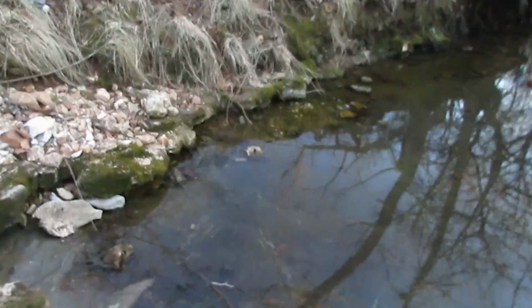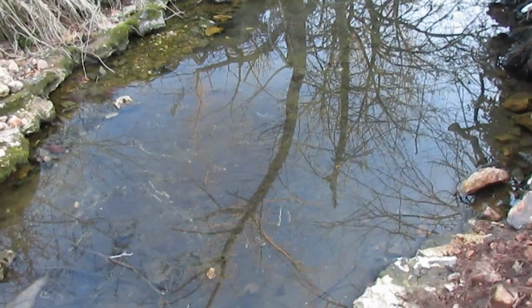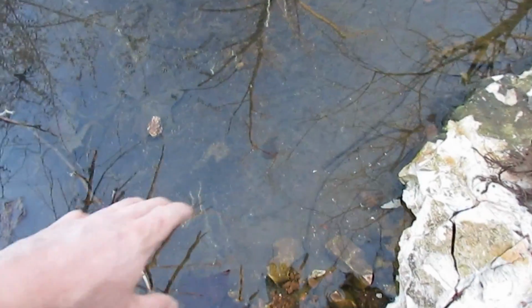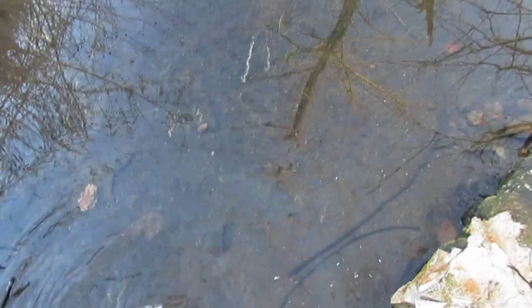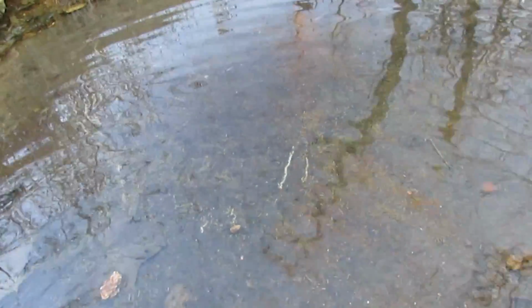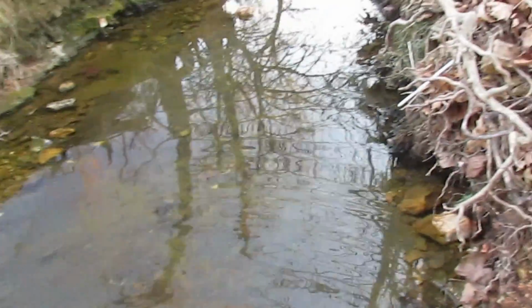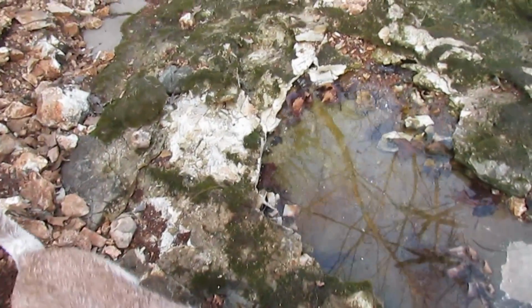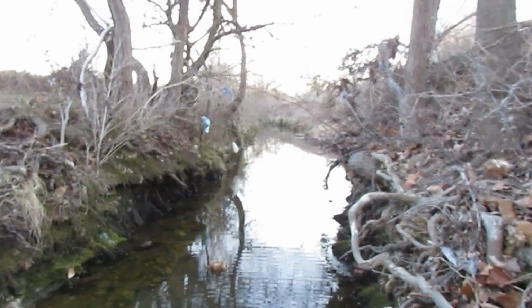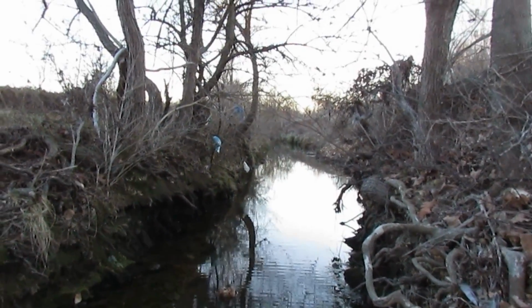All right, drum roll, please. I can't say that that's warm. And I don't see where it's coming from. That's just seeping out of the ground enough to where there's a current moving that way.